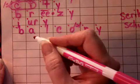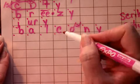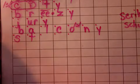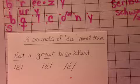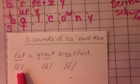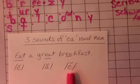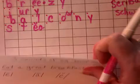The next word is steady. Steady. S-T-E-D-E. The first sound is T. We would usually use the short E sound for this, but let me show you. There are 3 sounds to the EA vowel team. The way that we remember it is we remember the sentence, eat a great breakfast. The EA in eat says E, the EA in great says A, and the EA in breakfast says eh. So in our word steady, the EA is representing the short E sound, eh.